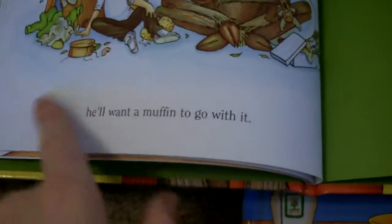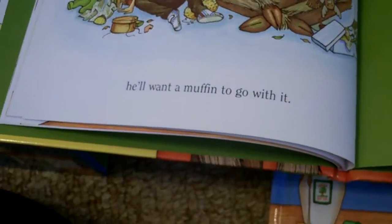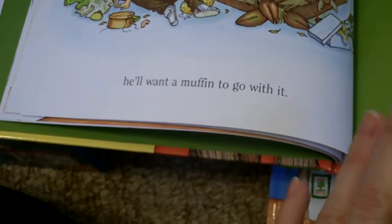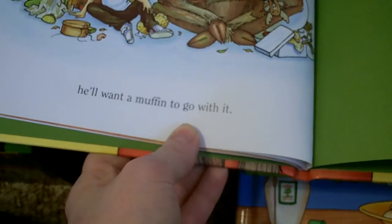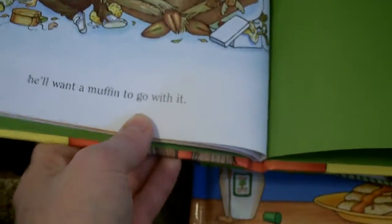This is a great way, once we continue to read these books more, we've read each of them once or twice already to him. We usually read 3 to almost all of them every night lately. But this would be a great way for the kid to be participating in the story and at the end be like, well, what do you think he's going to want now if he wants that?